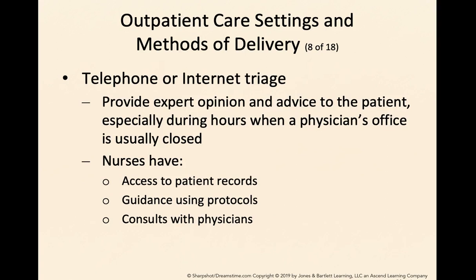Now, a telephone triage system provides telephone access to bring expert opinion and advice to the patient, especially during the hours when physician offices are generally closed. So the telephone call-in system operates 7 days a week, 24 hours a day. The system is staffed by specially trained nurses who receive patients' calls. Using a computer system, they can access a patient's medical history and bring up the most recent radiology and laboratory test results, for instance. The nurses use standardized protocols to guide them in dealing with patients' problems and consult with primary care physicians whenever necessary.